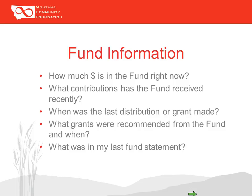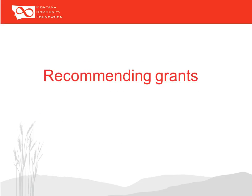Also, again, like we said, you'll be able to see what contributions the fund has received lately, when the last distribution or grant was made, what grants were recommended from the fund and when, and you can access your last fund statement. So let's talk about recommending grants. If you have a donor-advised fund, or if you're a local community foundation like Community Foundation of Northern Rosebud County, Daryl is on the phone, you would recommend grants through this online portal.